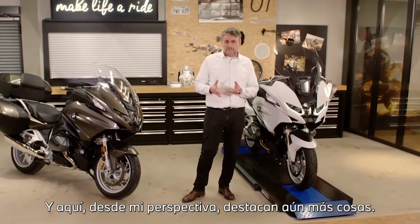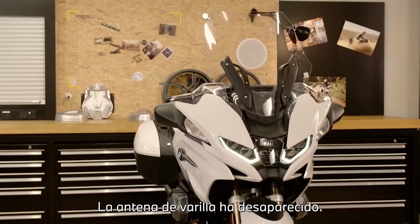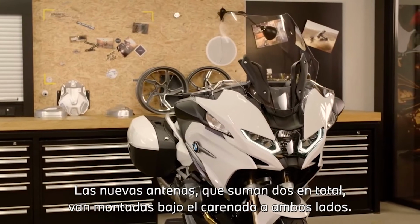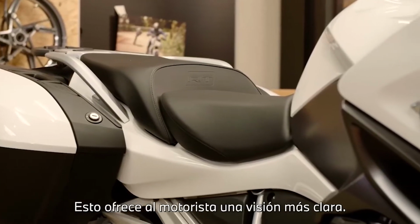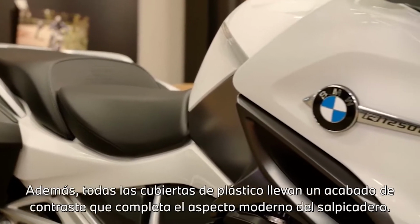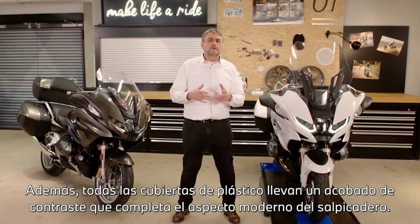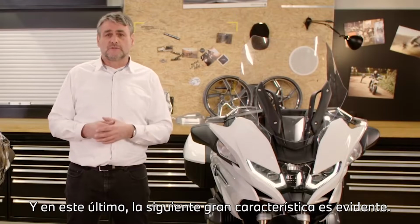And here, from my perspective, even more things begin to stand out. The rod antenna is gone. The new antennas, now 2 in total, have been built under the bodywork in both sides. This gives you, as the rider, a clearer view. Also, all plastic covers have a contrast finish, completing the dashboard's modern look. And looking at the dash, the next big feature is obvious.